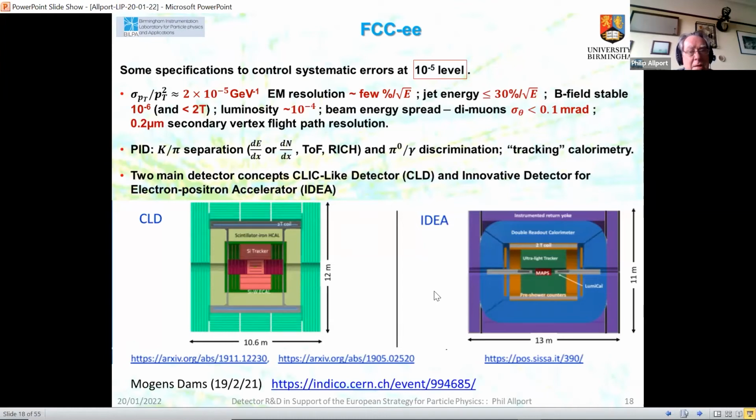Particle identification through a number of technologies being pursued in the two different detector concepts, which are either a CLIC-like detector, with silicon tracking, and scintillator HCAL, and a silicon tungsten electromagnetic calorimeter, or the alternative technology of the IDEA, Innovative Detector for Electron-Positron Accelerator detector, which is to have a very large scale gaseous detector, again, in both cases, CMOS sensors for the vertexing, and then calorimetry outside a coil with pre-shower counters just inside the coil.